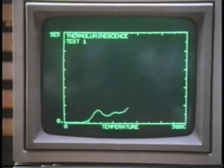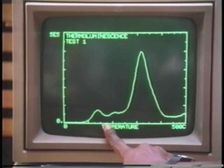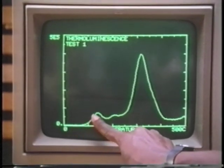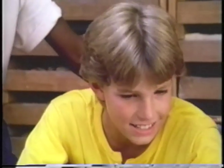Well, well, well, will you look at that? What are we looking at? See, this is temperature. The further along the scale you go, the higher the temperature, the hotter it is. As the clay got hotter, it gave off a lot of luminescence, light energy. That shows that there was a lot of stored energy in the clay. It is a lot of light. And if this is the kind of clay I think it is, it suggests this pot's been around a long time. Fantastic.